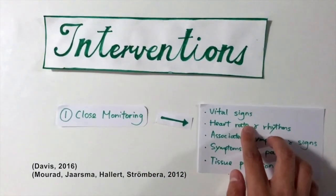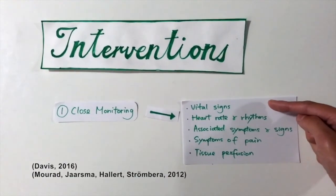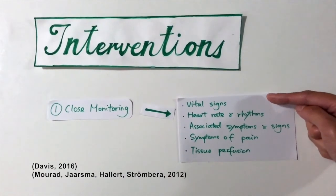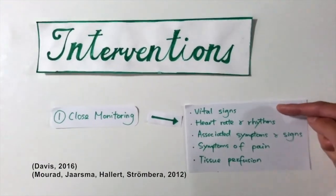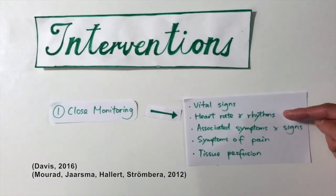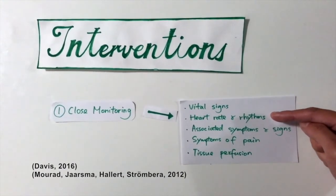For close monitoring, nurses have to obtain Mr. Smith's vital signs, including blood pressure, oxygen saturation, body temperature, pulse, and also respiratory rate every 30 minutes. It can confirm feedback on treatments performed and provide critical information. For example, increased respiratory rate may indicate the presence of pain and anxiety. Secondly, monitoring if there is any cardiac rhythm changes in ECG every 30 minutes. It can give evidence of cardiac damage.